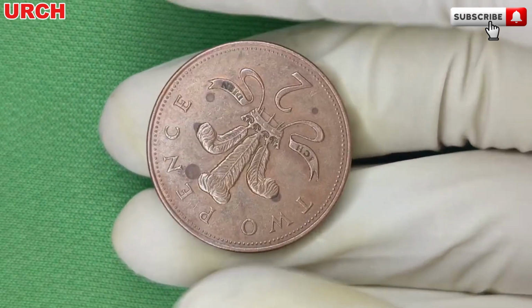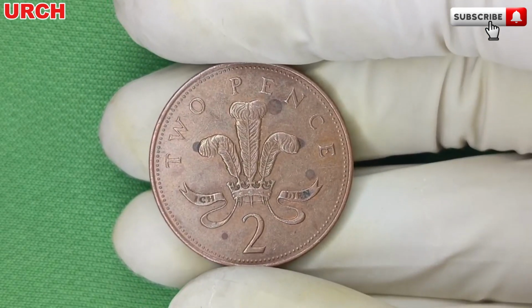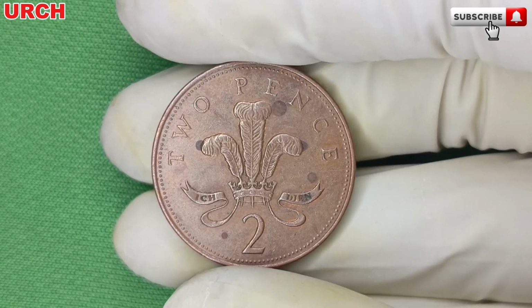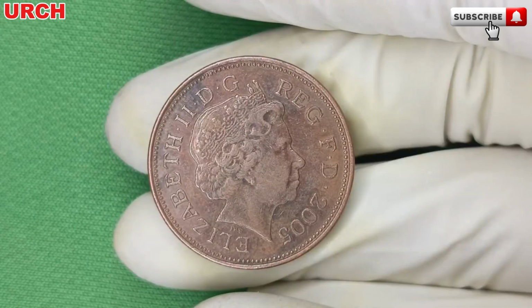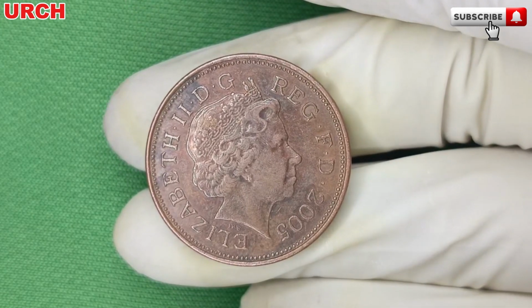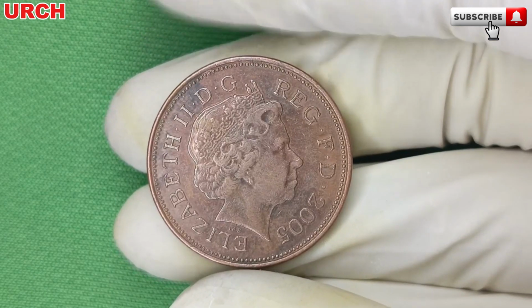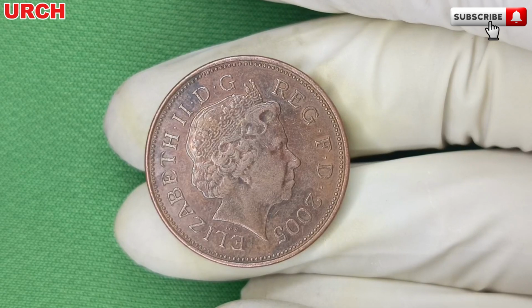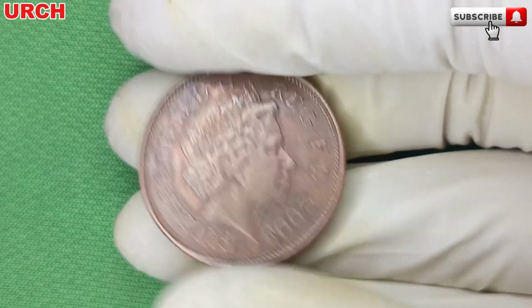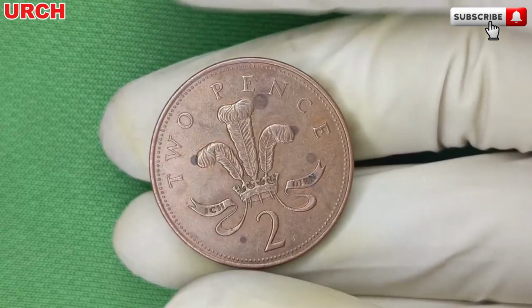Let's talk minting details. In 2005, the Royal Mint produced millions of 2 pence coins as part of regular circulation. These were made using copper-plated steel, a cost-saving move introduced in 1992 after the price of copper became too high. Prior to this, coins were made of bronze. But among the 2005 batch, a handful were seemingly minted using different metal, possibly leftover bronze blanks, or a transitionary alloy. These differences are difficult to spot unless you know what to look for. Weight, magnetic properties, luster, and even sound can provide clues.